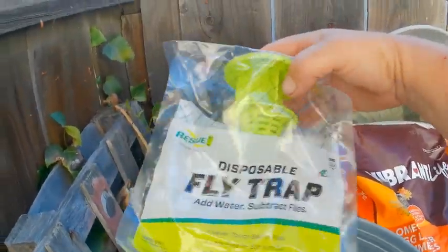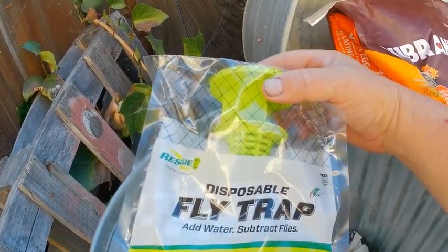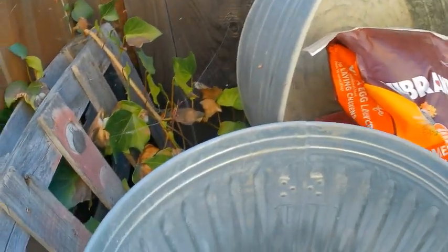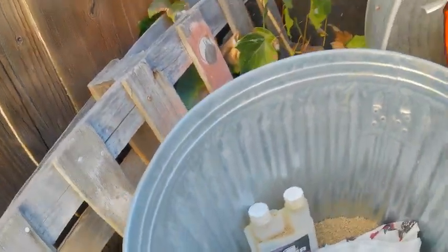Fly traps, I don't feed them this. I was just storing this in here, but you get flies, lots of flies. Chickens like to poop a lot, so they will crawl the flies.